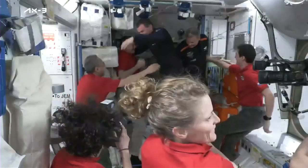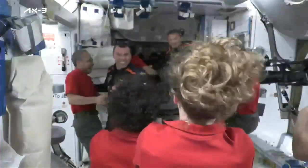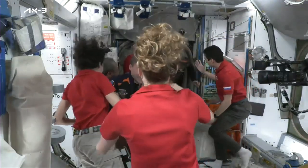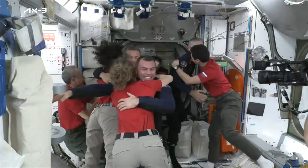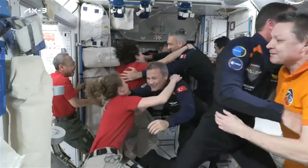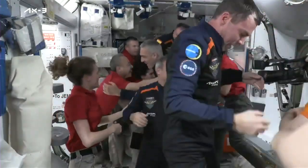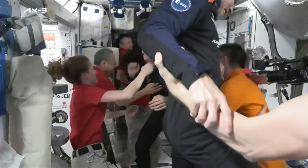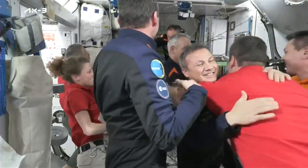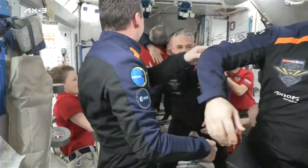Coming together first through the hatches, Marcus Wandt and Alper Gezeravcı of Sweden and Turkey, respectively, being greeted by the crew of Expedition 70. The two are followed by Walter Villadei, pilot of the Dragon Freedom. Last coming into the International Space Station, Commander Michael López-Alegría. 11 crew members representing 7 nations now on board the International Space Station.